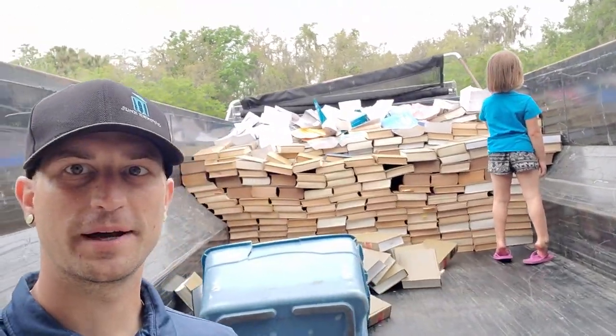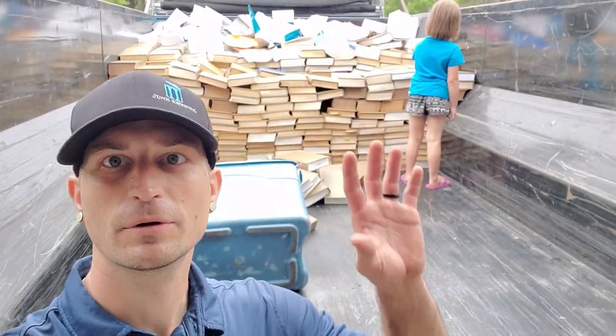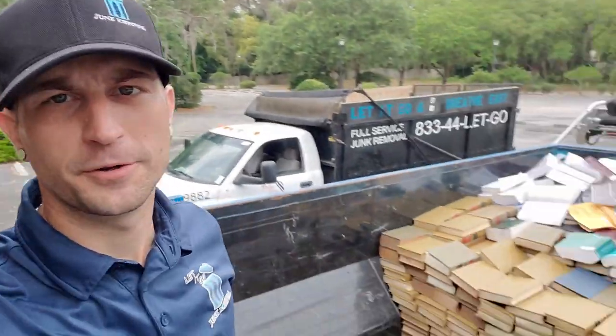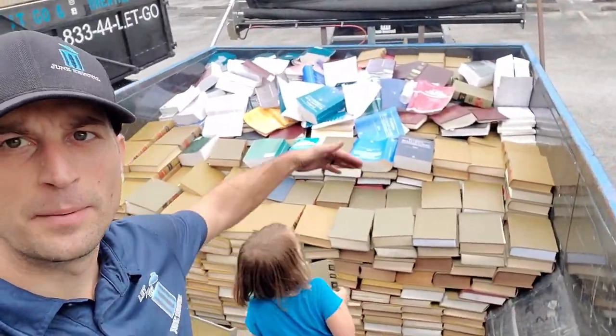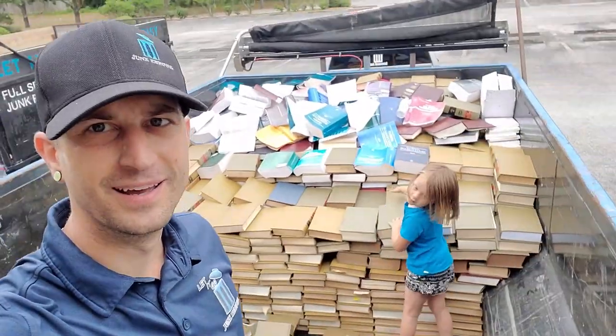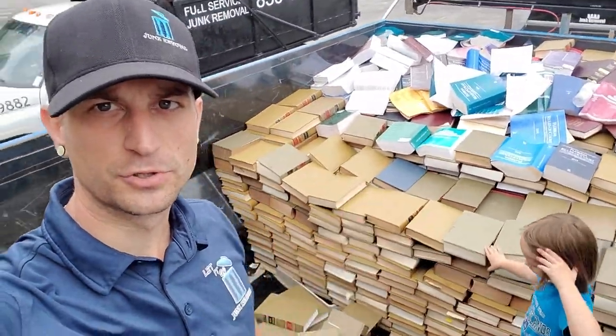Okay, here we are. We got an update. We're about double what we had just a few moments ago. Well, it's actually been like 30 minutes. But you can see how many rows we are into the dumpster already. That's a lot of weight. Probably a couple thousand books right there already. We're on our way to getting all 6,000 books out of this building. Stay tuned.